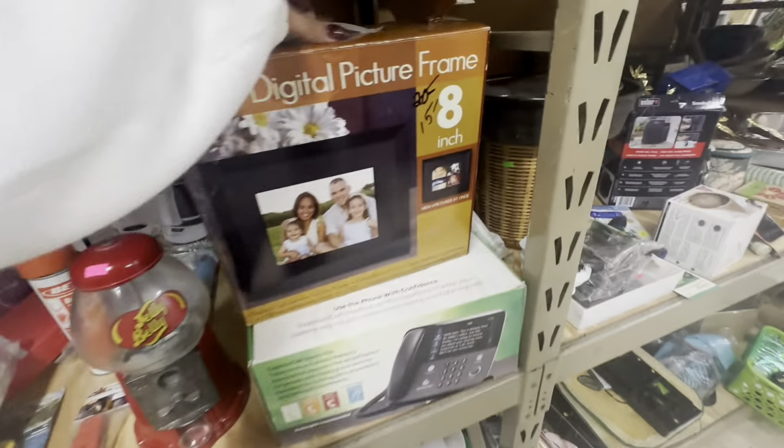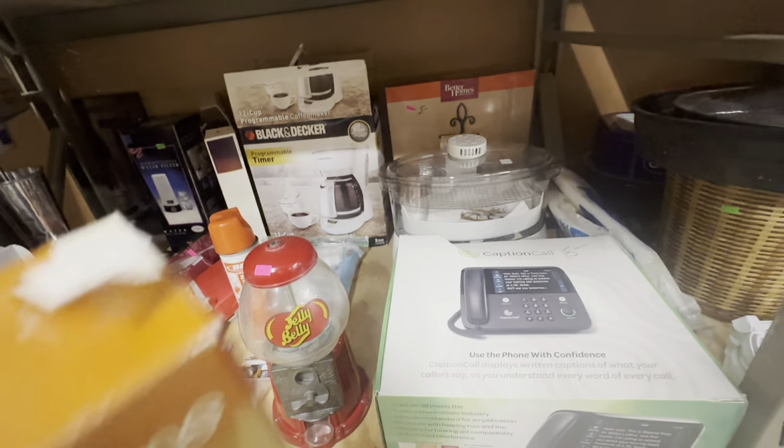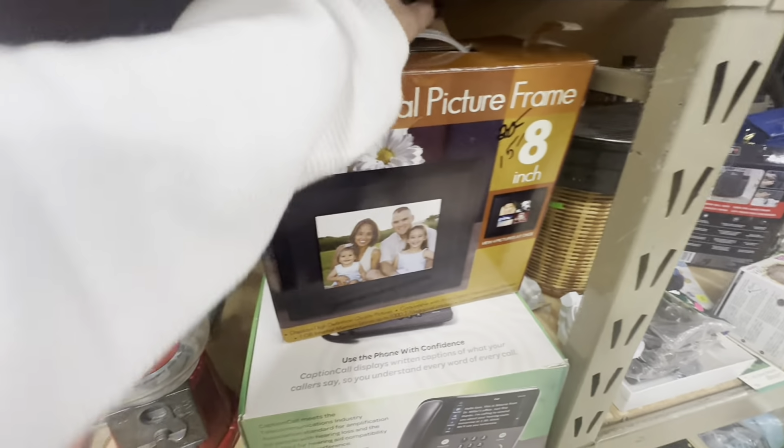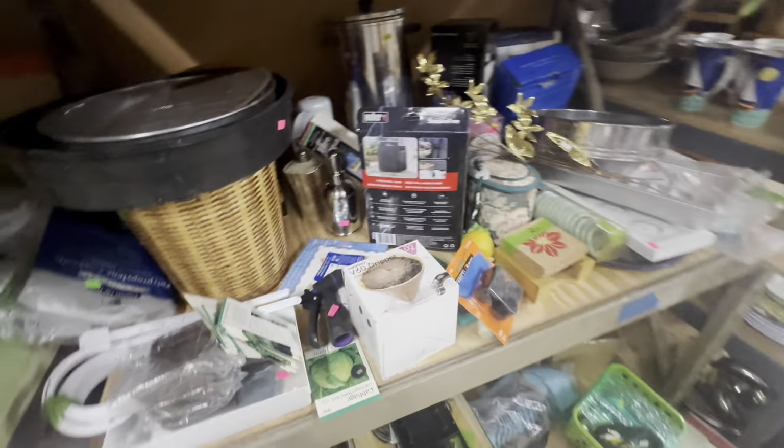It's been a long time since I found any, but I used to do really good with CapTel phones. This one is a little bit different. I actually looked up that exact same phone when I was in Kentucky months ago thrifting, and I know that it's not worth very much, so I don't even bother looking into that.